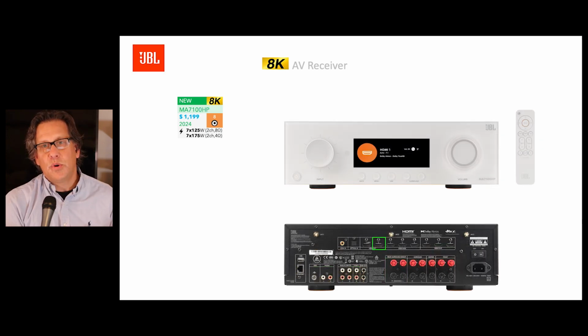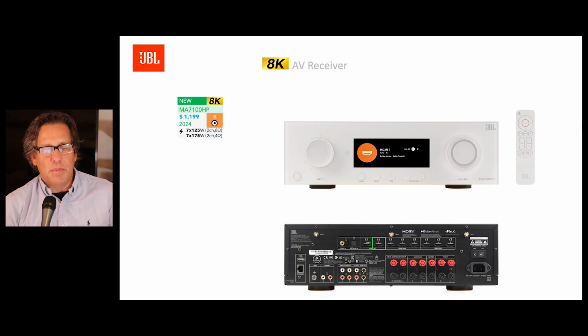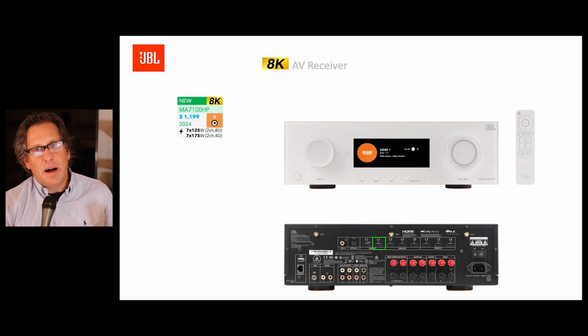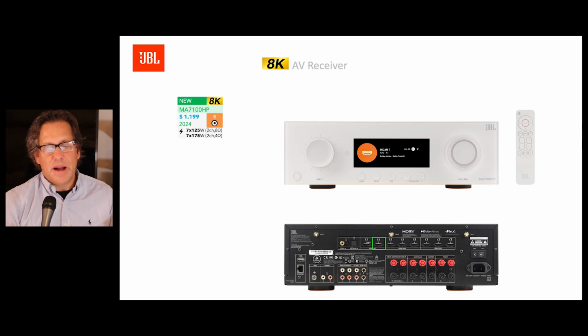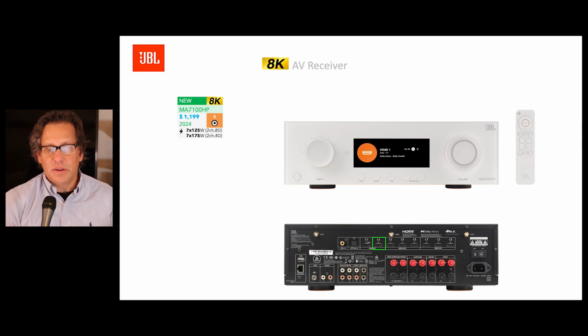The next model up takes you to a higher tier product, and they're calling this the MA7100HP. So the HP giving you a sense that it's a higher performance unit. Of course, that extra 0 at the end, bigger number on the model as well. This one's also 8 channels or 7.1 receiver. This is going to give you 125 watts per channel for those 7 amps, 2 channels driven into 8 ohms, or 175 watts into 4 ohms for 2 channels driven. The price goes up to $1,200 for this unit.